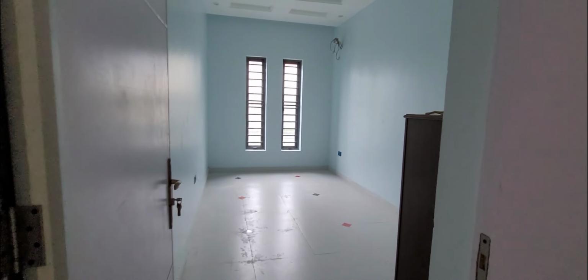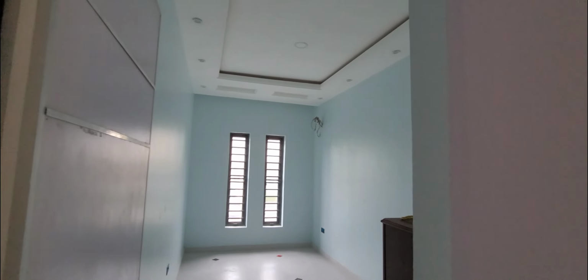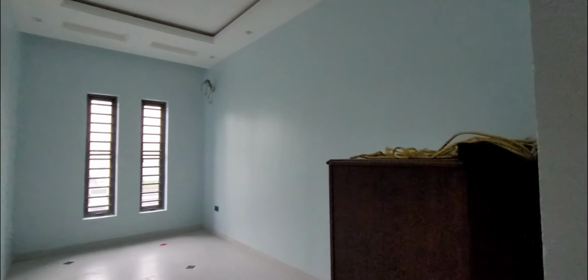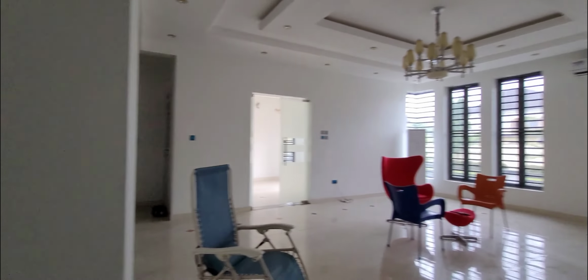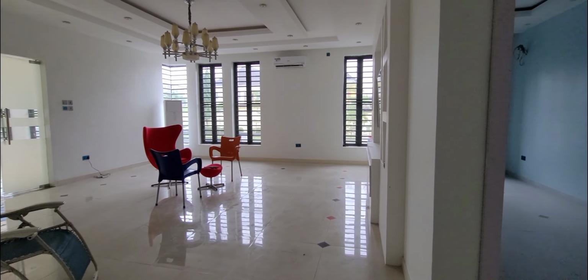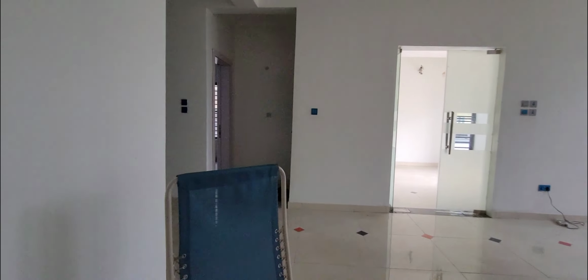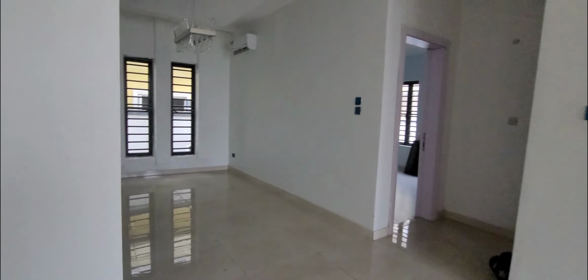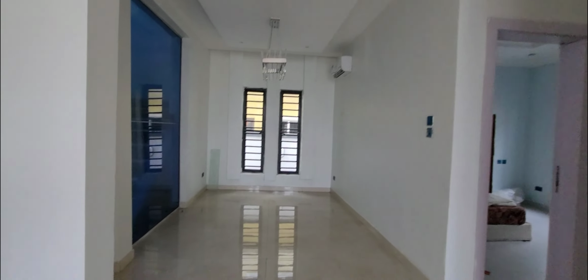Okay, so this is the first room downstairs. Oh, lovely color. You see, the living room has a lot of space. So from this axis, this other side, we'll go to this side. So I'll show you. This is the dining area. Dining area is quite big.